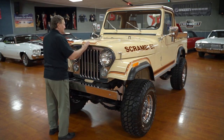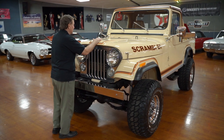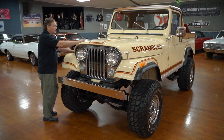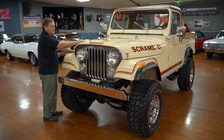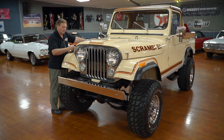Obviously, the striping is correct for the car. Scrambler designation on the side of the hood. The paint on this thing is not driver quality. It approaches show quality. It's certainly nothing like the paint that came on these when they were new in 1982. Everything on this has been replaced.